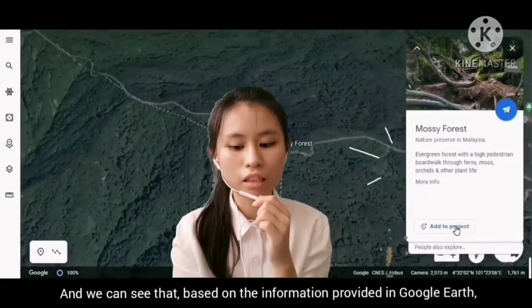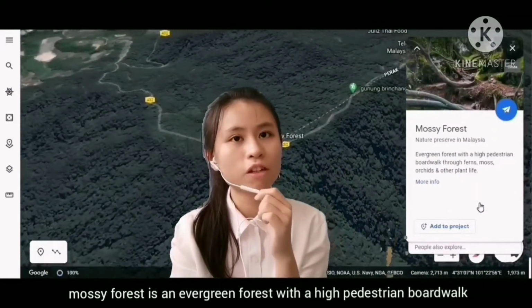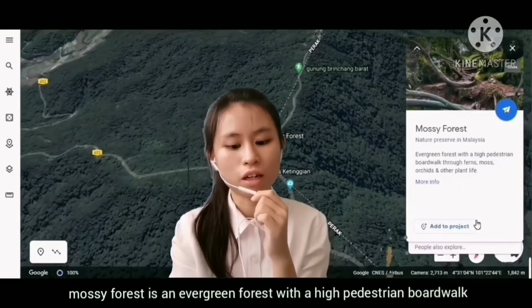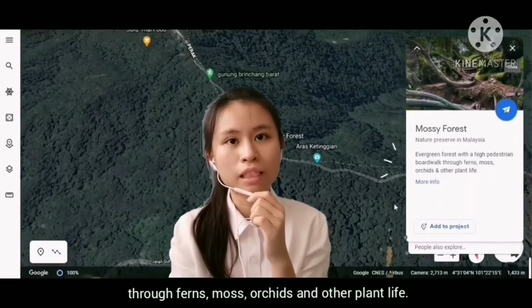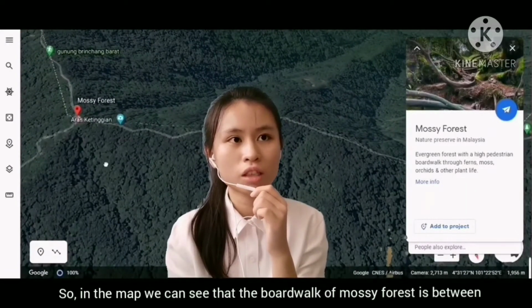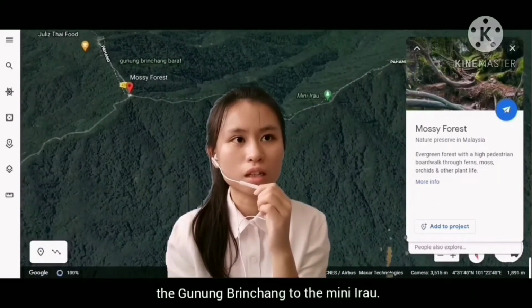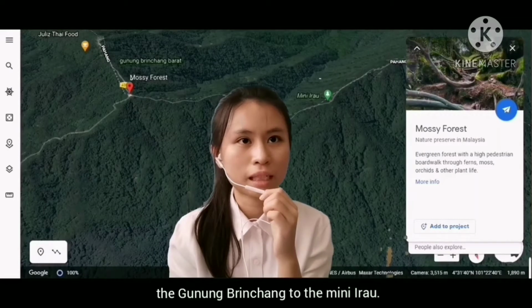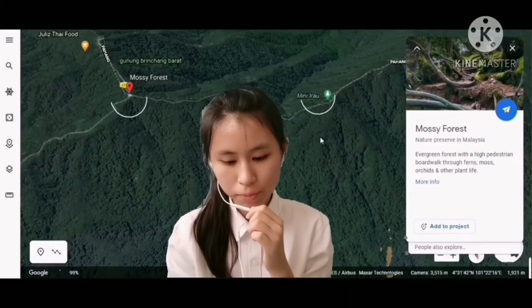And based on the information provided in Google Earth, Mossy Forest is an evergreen forest with a high pedestrian boardwalk through ferns, moss, orchids, and other plant life. So in the map, we can see that the boardwalk of Mossy Forest is between Gunung Brinchang and the mini Irau. So the boardwalk is in the area between them.